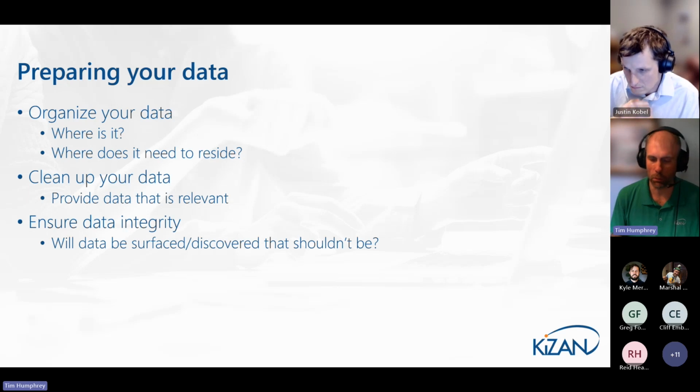Another one is cleaning up your data. We've done several demos for this and had some customers where data comes up and it's 15-year-old data. Copilot went and asked and started surfacing things up, and the data was relevant only because it was still there. It had frankly never been cleaned up or removed.